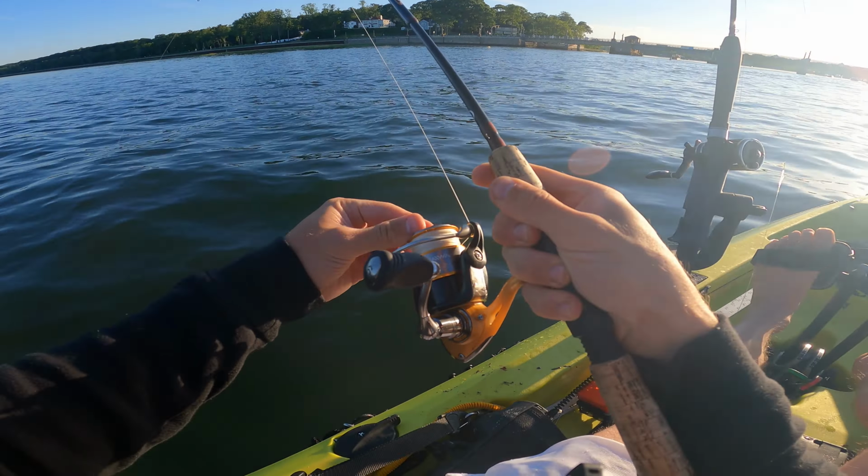Oh. How big is this fish? Whoa! Good size. He's not huge, but he's good. He's a good bass. Alright, I got you, bud. Gotcha.